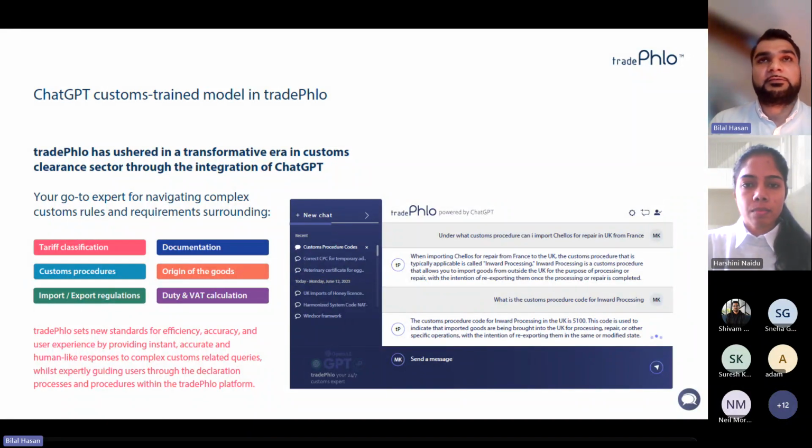You can feed it into tradePhlo, and we then take that document, and using AI and ChatGPT, we extract as much information as possible from that document. We create a structured table of that data, and you can review that data. And of course, in other systems you can interpret documentation, extract data from it, and then feed it. There are providers making the claim that they've got at least 90% automation. What that means is that you can feed a document into your application and then process a declaration entry on that particular extraction.